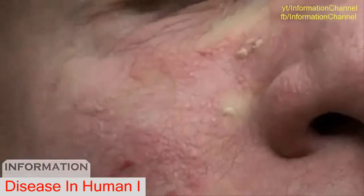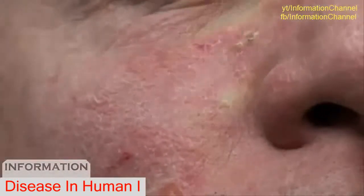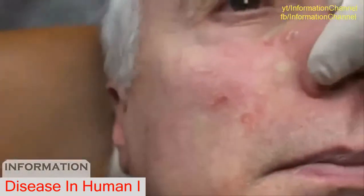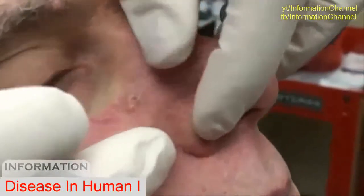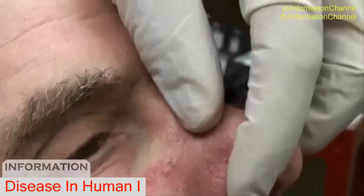Are you feeling any pain? Great. Lastly, we're going to do this big vein here on his nose. Now, I did not anesthetize this one, so this one will hurt. I know what that's like, Mike. But we couldn't anesthetize it because the anesthesia will blanch that vein so I can't see it.